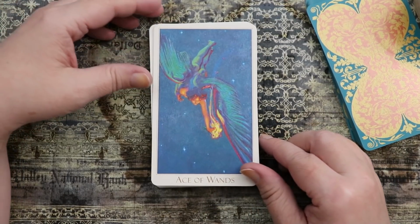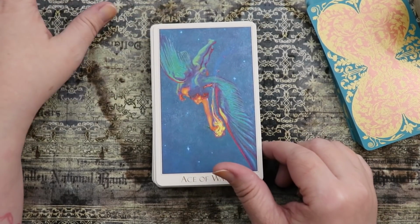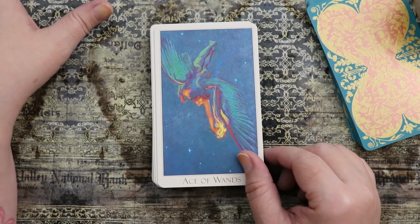Once they do go out of print, they tend to stay out of print for a long time. I don't know if this will be their final printing of this deck. I haven't looked into it one way or another.